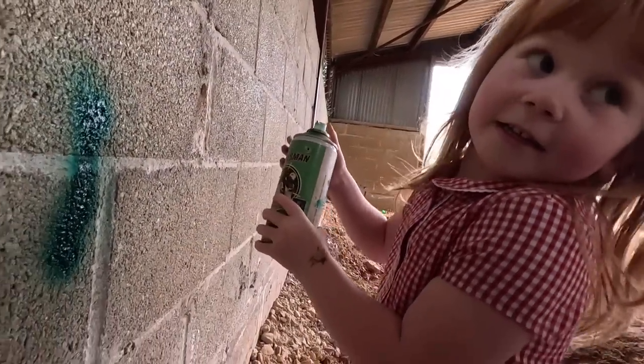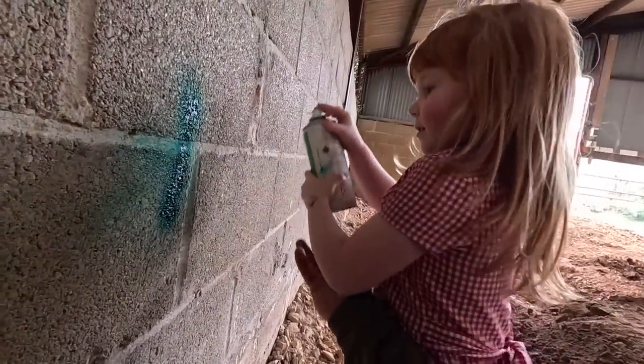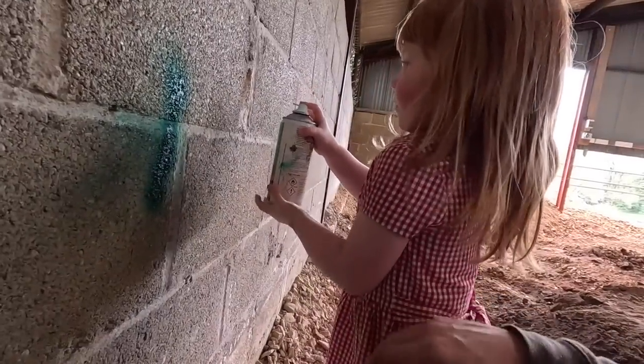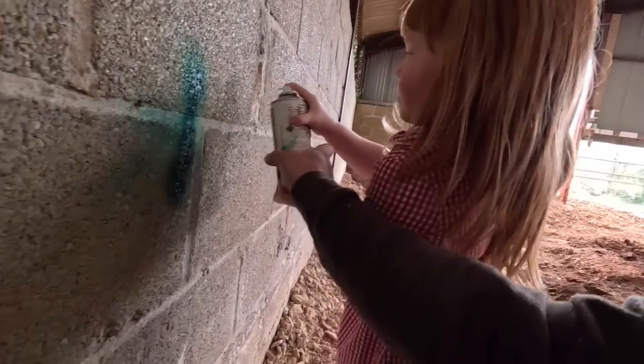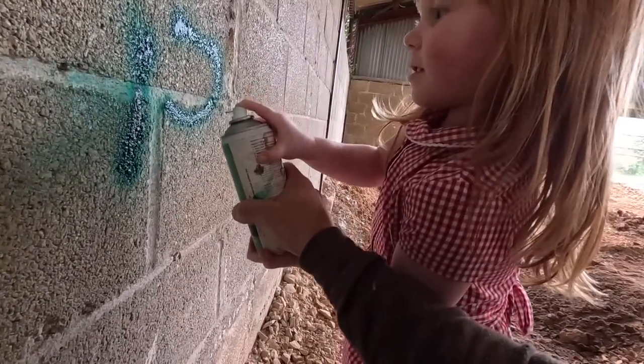Why is there something inside? Well, it's just to keep the paint mixed up. Careful. All right, don't breathe it in either. No, you're too close. I'll hold the can and then you can just push. Spray.